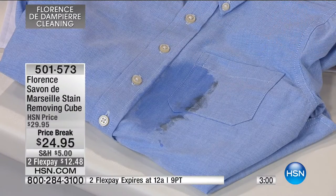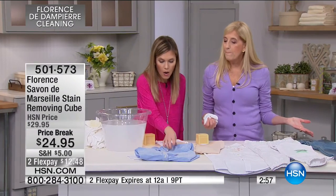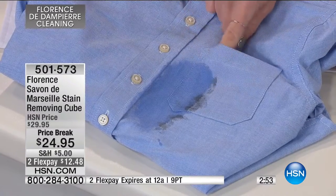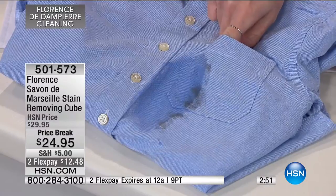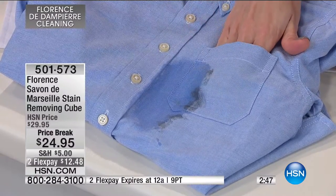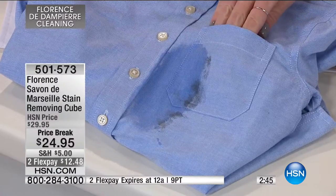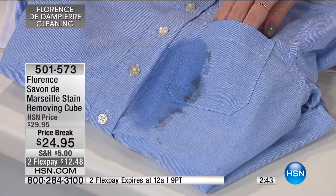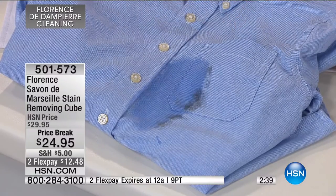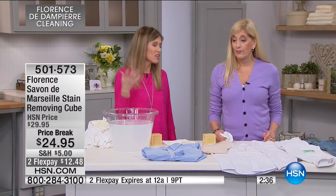That was ink? Yes. Look at that. And it's gone. Oh, my gosh. And that is so common, because a lot of times you put your pen in your breast pocket right there, and you get those ink stains, or maybe you put your lipstick or something in a pocket. Imagine being able, in a matter of seconds, to remove those tough, deep, deep-rooted stains that are sometimes truly challenging for us, and we get so frustrated.